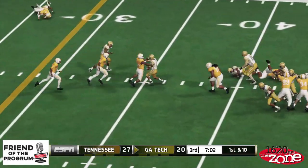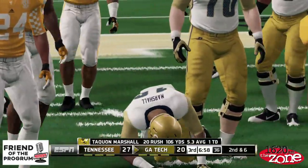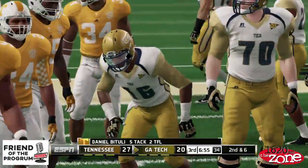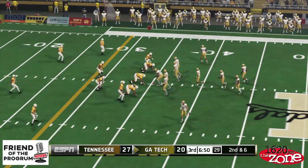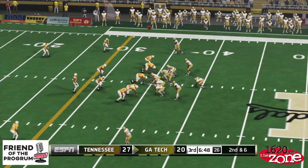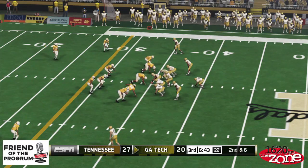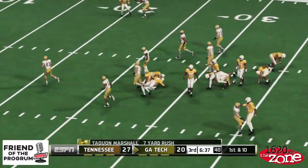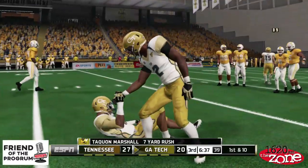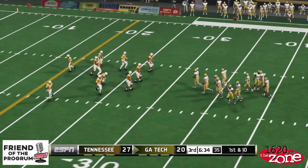On play action, he'll scramble, and he's tackled hard at the 35-yard line. Gain of 4 on the play. That makes it 2nd and 6. Ball on the 35-yard line. Pickup. That's a gain of 7 on the play. That makes it 1st and 10.